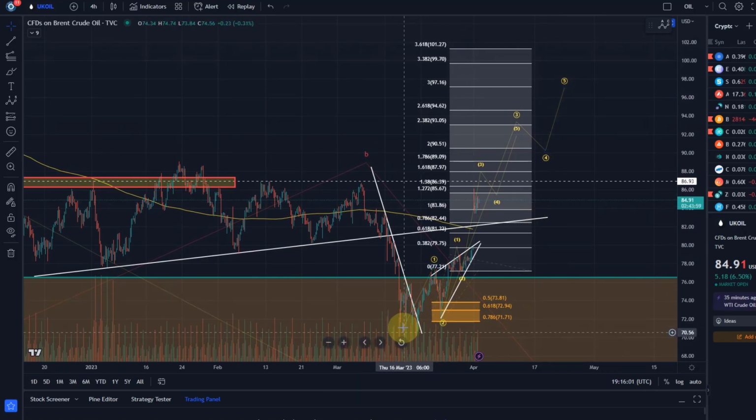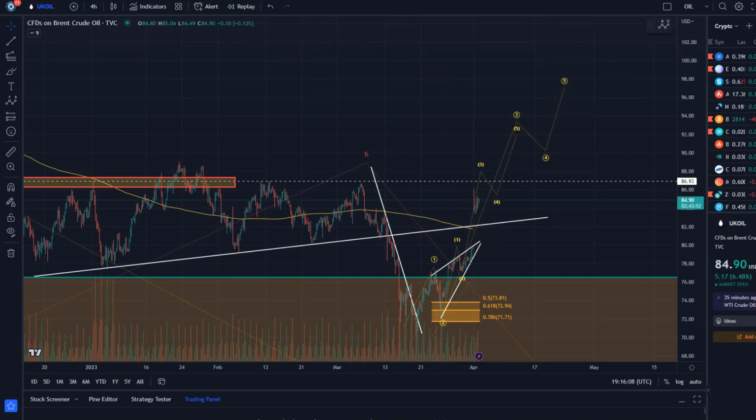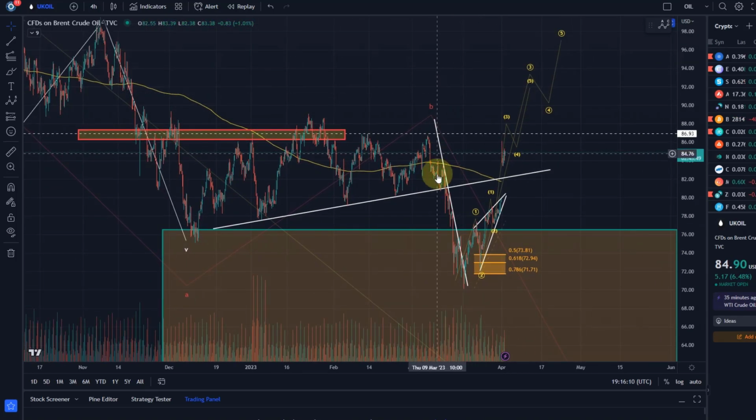Now, we have already a 1-2-1-2 setup. Coupled with that strong increase, I am now preferring that we've bottomed. It can still change. Trend reversals are always the most tricky elements here on the chart.